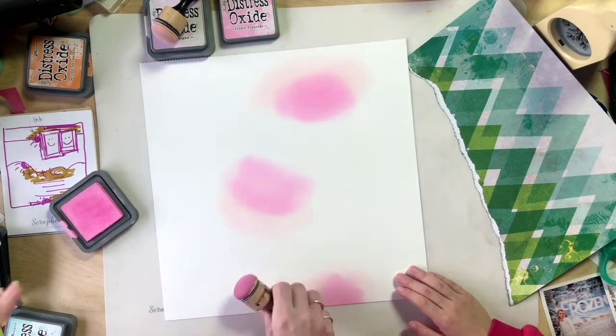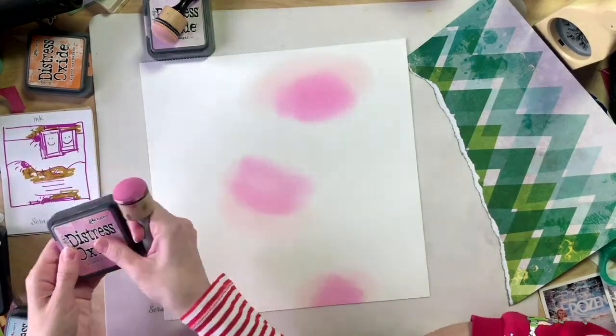Okay. Right, so as with all the best oxide blends.